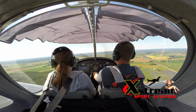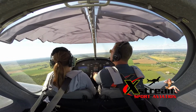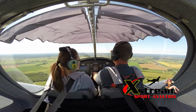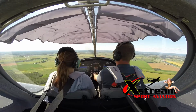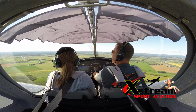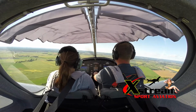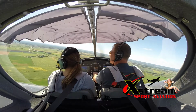And Edenvale traffic, Lima Foxtrot Kilo is backtracking 31. Wow, it's getting exciting on the control stick. And Edenvale traffic, Juliet Kilo Yankee, turning mid-left downwind, 31, full stop.